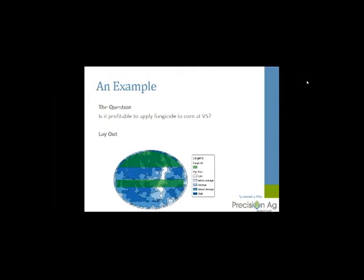And we made sure we had plenty of observations in all management zones, which is another thing that we wanted to make sure of, because we assumed that the response to fungicide would not be the same in all management zones. So that's the layout and a quick example of actually applying some of the items that we discussed today. Okay, so pretty easy and quick layout, really.